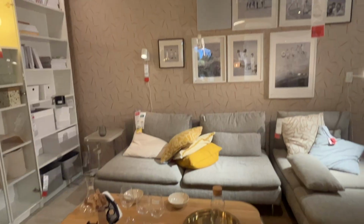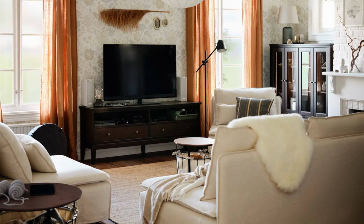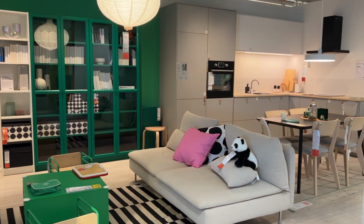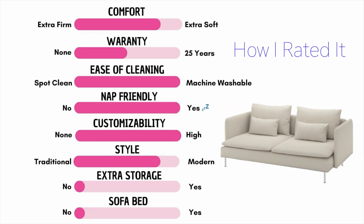IKEA's website calls it extra soft, but realistically it's just comfortably soft. You are not sinking into the seat, but you can easily relax for hours with no back pain thanks to the lumbar pillows. Bonus, it's flat enough to sleep well on if needed. For me, this sofa is one of the absolute best in terms of value for money.